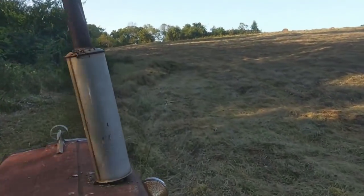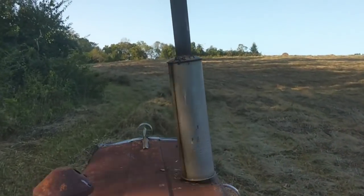Talk about thick. That's only one side. That's 4 foot of grass piled up in a row.